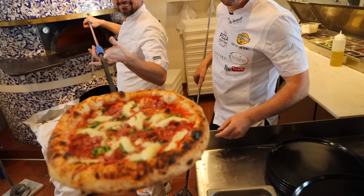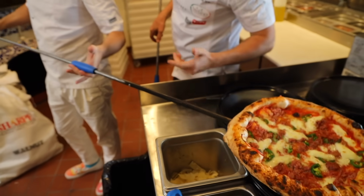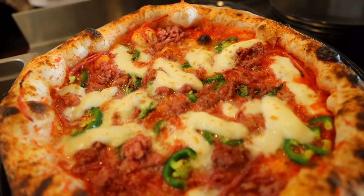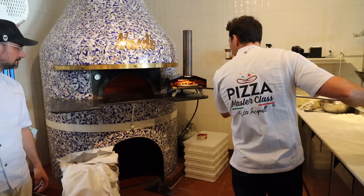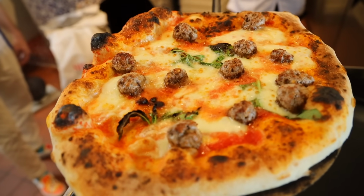Oh my gosh, that's the perfection of pizza. Right here, we're gonna compare. Bravo. Alzo le mani, eh? Mani. I think it's about to be ready too. Ready, 3, 2, 1. Oh, voila. That's the second one.